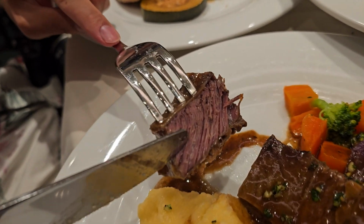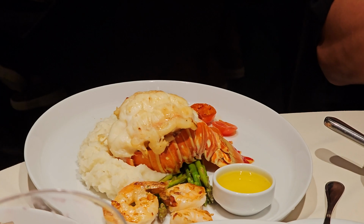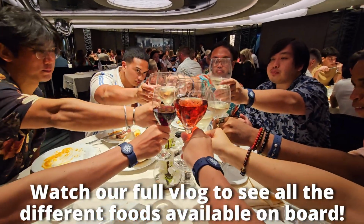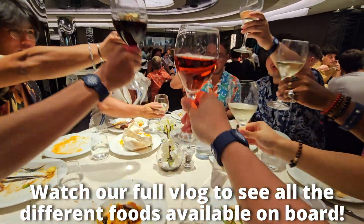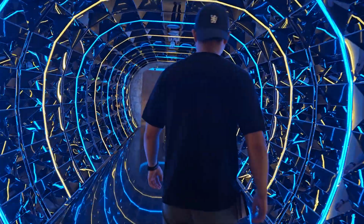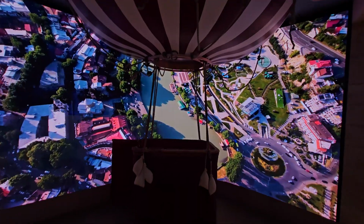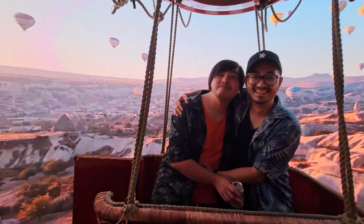We went to our MDR almost every night because the menu offering sounded amazing. Be sure to watch our full vlog to see all the food that's available. On the way to the nightclub is this really cool Hall of Mirrors, a great spot if you're looking to take photos, and they also have this random hot air balloon photo op, if that's your thing.